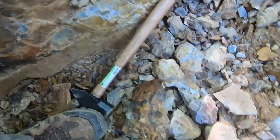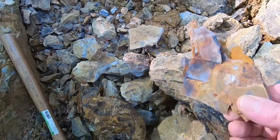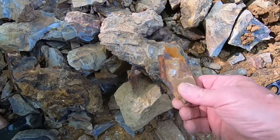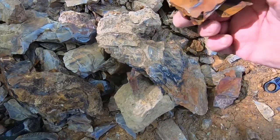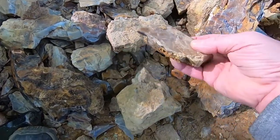Getting back into the harder area. Might actually go to another spot and look. Like I said, this just doesn't seem to be very hard. It does have some pretty color, but it's very fissured. Has a lot of fissures in it. It's an axe.